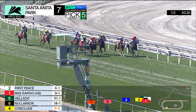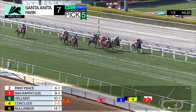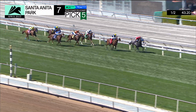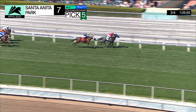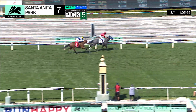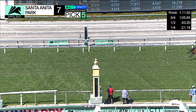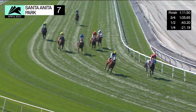First Piece slips through, and on the outside, here's Mas Rapido. And now it's First Piece, Mas Rapido disputing it. From the back, Valiancer trying to get a piece. First Piece in front by a length, and what a clinic ride from Mike Smith. First Piece wins the John Shear. Mas Rapido was second, Valiancer third, fourth went to Conclude, and fifth was between an oncoming Fleet Feet and Halatic.